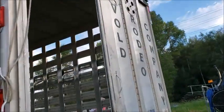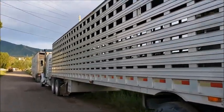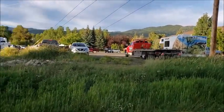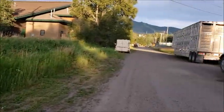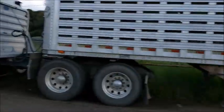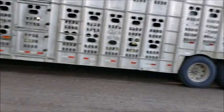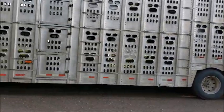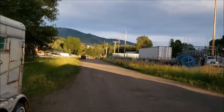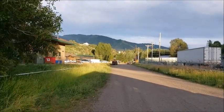And then you got Vold Rodeo Company. It looks like they brought in the cows, I think. Vold Rodeo Company brings in the cows, probably. And they park on this dirt road. I usually assume that these cows are brought to slaughterhouses when they ride in these types of trailers. No, I'm thinking of it in a different way. Some get taken to rodeos.